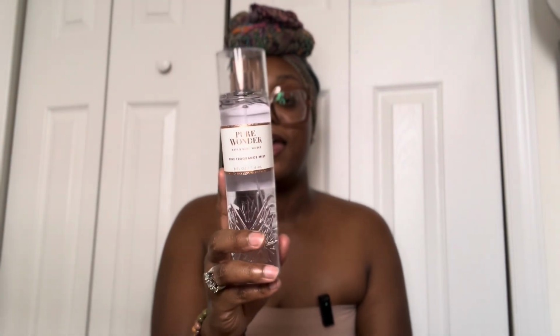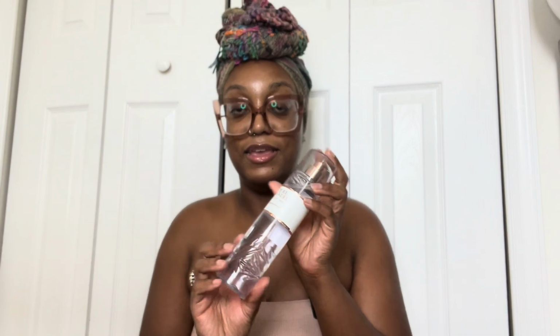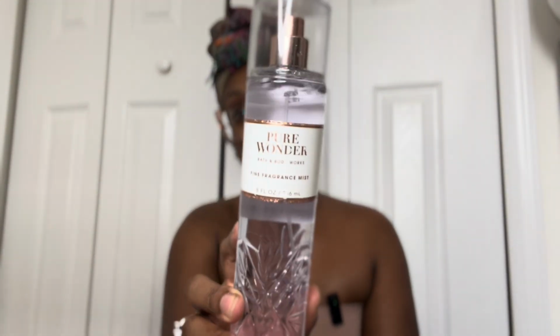Next up is Pure Wonder. This is a perfumey scent. It has the fragrance notes of iced rosé, star jasmine, and warm white amber. For this one, I started off with a travel size and was using it heavily, and I got the full size during winter SAS. So, yeah, love it and can't wait to wear this.